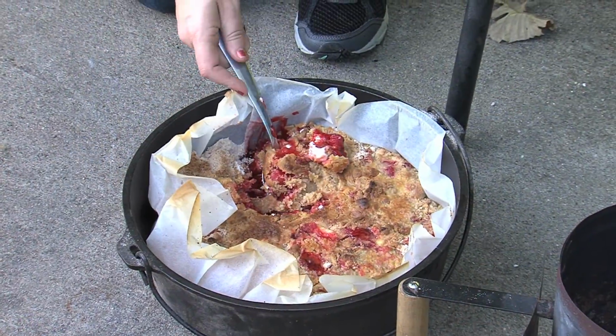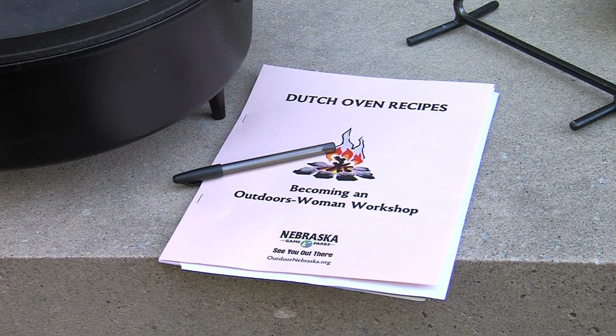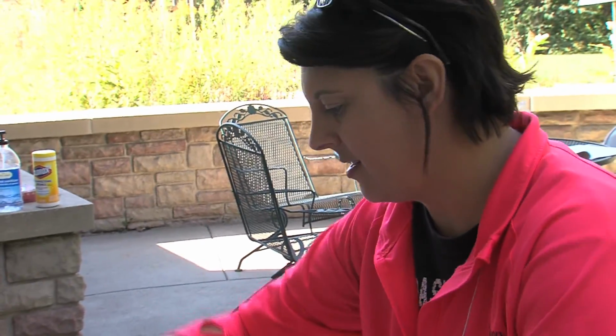Here at Ponca State Park, where we have cherry cobbler. Actually, it tastes really, really bad, you guys. You don't want any of this. I'll eat it for you. I cannot wait to try it.